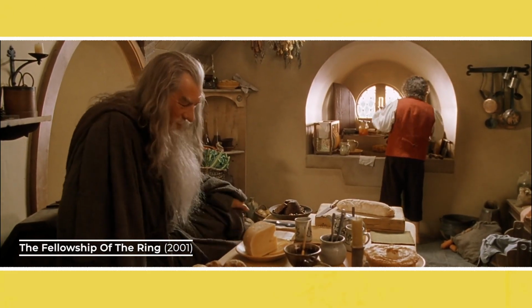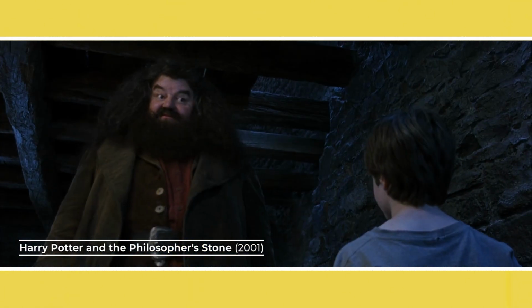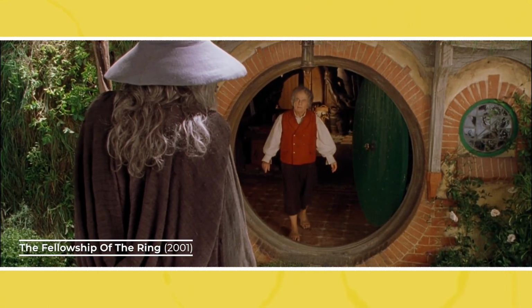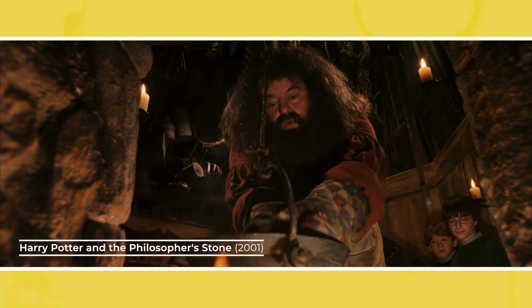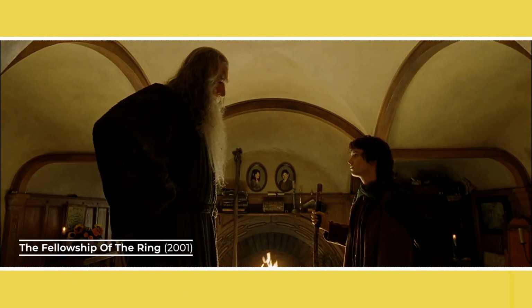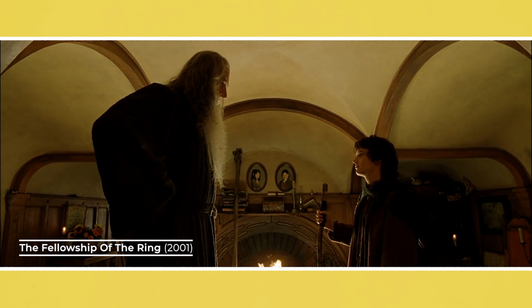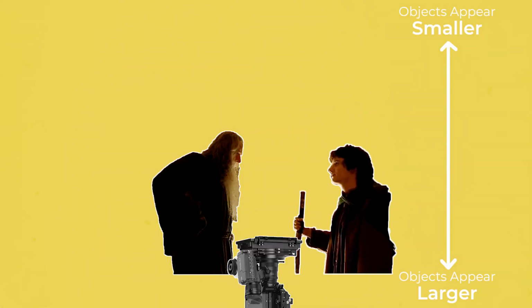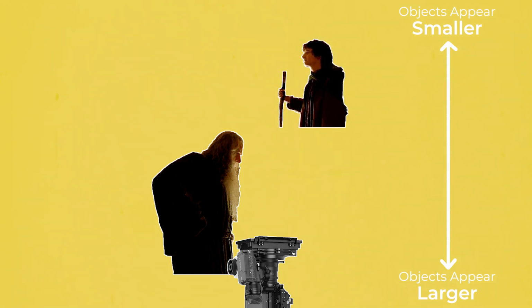Some fantastical movies have characters that are different sizes, whether they be larger-than-life half-giants or shrunken-down hobbits. To create this illusion completely in camera without CGI, filmmakers can use a trick called forced perspective. This is based on the principle that the closer something is to a camera, the larger it'll appear, while the further away it is, the smaller it'll be perceived.